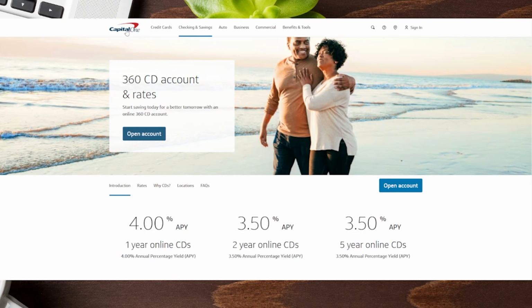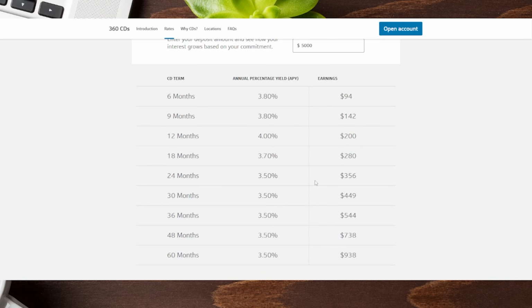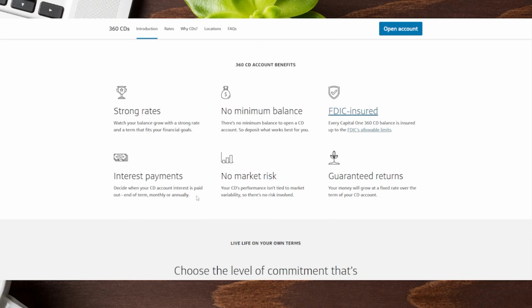Now, next up here is going to be with Capital One and their CD rates. And you can see right over here, they have quite a few different ranges. If you want to go with a 12-month, you can get up to a 4.00% APY. And there are no minimums when it comes to opening up a CD with Capital One. And probably my favorite thing about Capital One is you can have the interest that you earn in your CD go into any of your other accounts, so you do not have to have it compound within the CD itself.